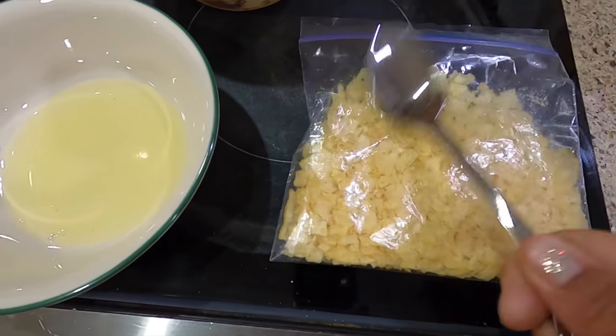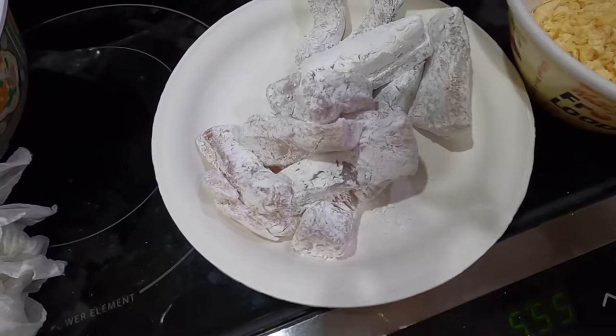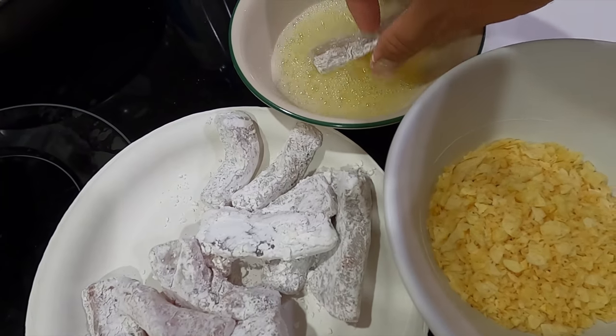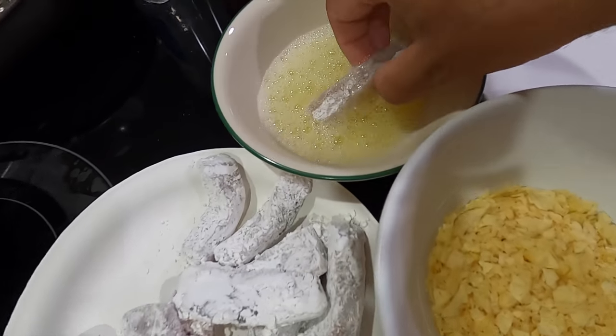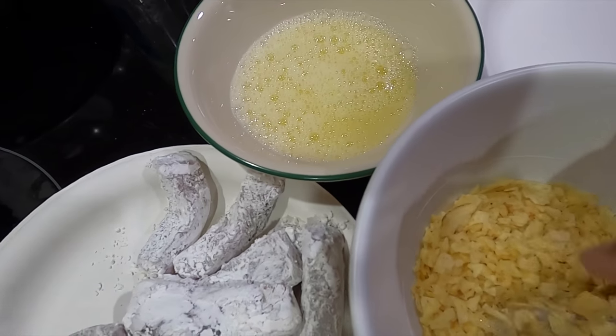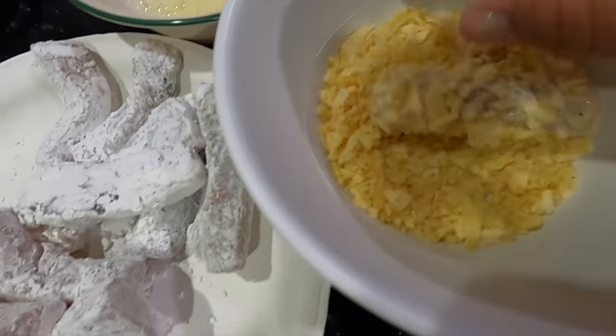And then from there, the next step is you're pretty much just going to take your cornstarch fish. You're going to egg wash it. That's just straight egg whites, two egg whites. And we're going to dip it in the chip crumbs. And that's pretty much just going to be our batter, our mix right there.